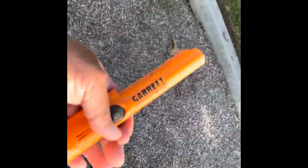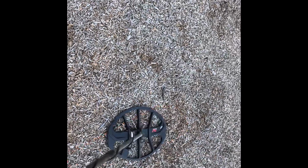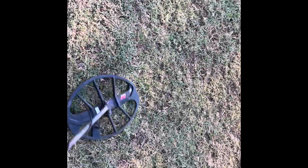Yeah, didn't turn out the way I was planning. I was planning to find like some big gold bars or something. Diamonds, gold, some platinum. But it didn't turn out that way. I don't even want to know what's in here. It's in the grass. You get good signals on the grass. Could be a nickel. Anyways, let's just get out of here. On to the next park.